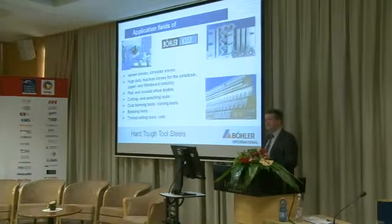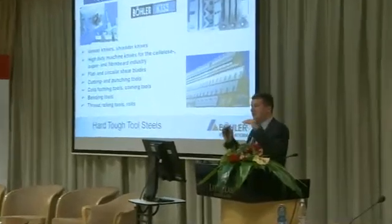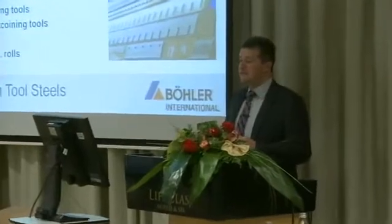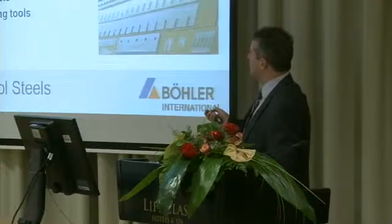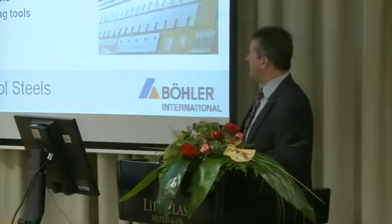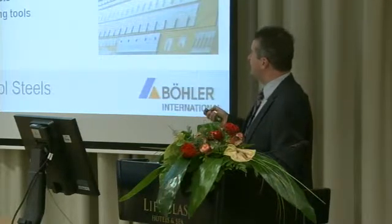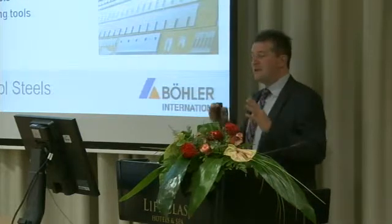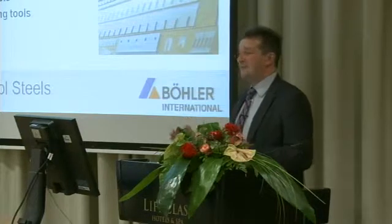And because of this balance of a very high improved toughness and an acceptably good wear resistance, this K353 offers us a very wide use of this material. It's used in the cutting and punching industry. It's used in the cold forming and coining industry, as well as in the bending industry and knife industry. So a very, very complex all-rounder material for more or less all cold work applications.